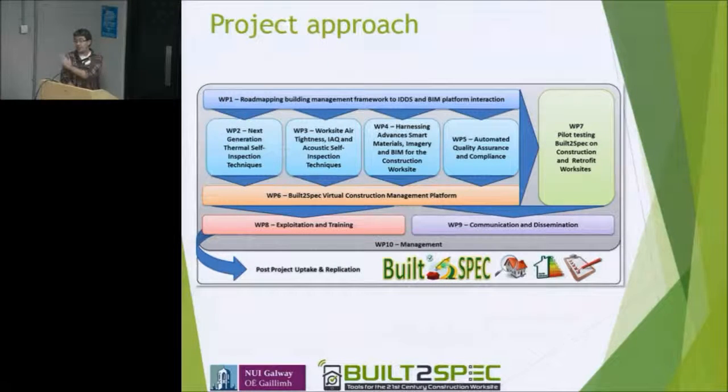So as I said, our human biology building under construction here is a demonstrator for work package 4. Okay. Exploitation and training, communication, dissemination, also very, very important work packages and also essential for all Horizon 2020 proposals.